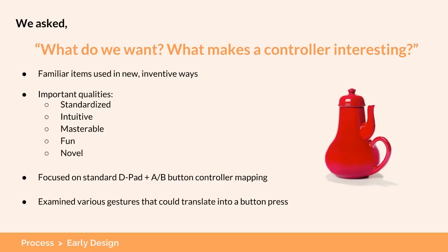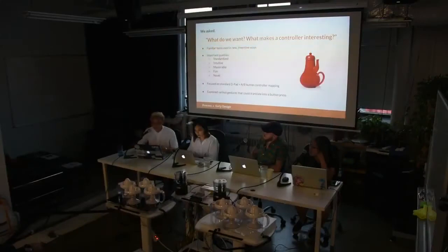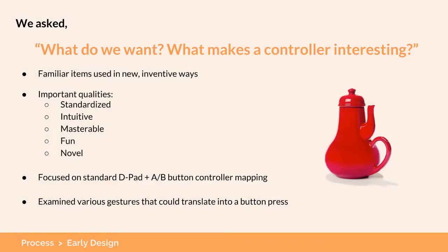So we were discussing all the important qualities. First, we wanted it to be a standardized controller, so something that can adapt to different games. We wanted something intuitive, so as soon as you pick it up, you understand what button does what. Something that's masterable, meaning it might be difficult at first. Maybe it's a little weird, but then after a little bit, you get the hang of it, and you're like, oh wow, this is really really fun. So fun, also being a great quality, and something novel, something that we haven't seen before.